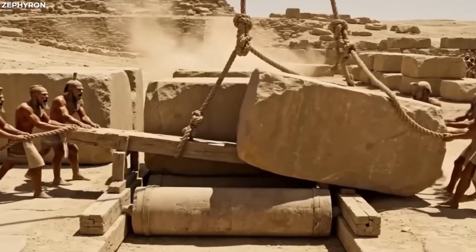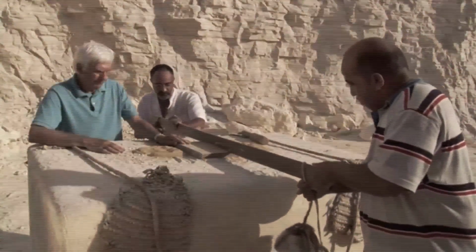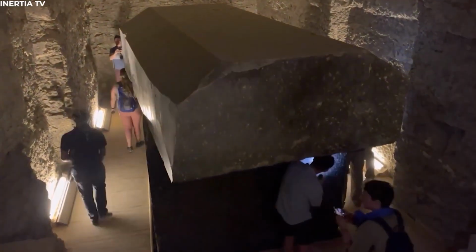For that, we have to travel to the Serapeum at Saqqara. Beneath the desert south of Cairo lies a vast underground complex carved directly into the bedrock. The Serapeum was associated with the sacred Apis bulls, and within its enormous chambers are massive granite sarcophagi, monumental stone boxes carved from single blocks of red and black granite. Some of these containers weigh between 70 and 80 tons. Their lids alone can weigh around 27 tons.